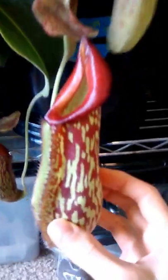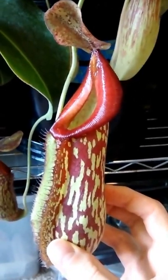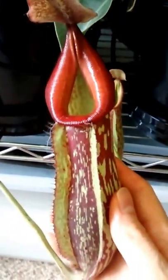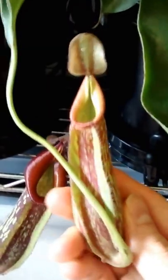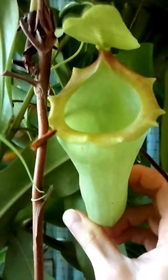Nepenthes Los Alamos. Some pictures from when the plant was younger and a lot smaller. Here we have Nepenthes red leopard or Ventricosa bimaxima. Another picture hiding out over here.